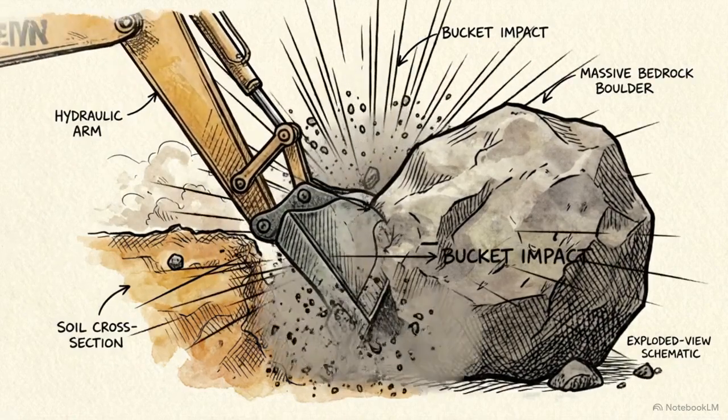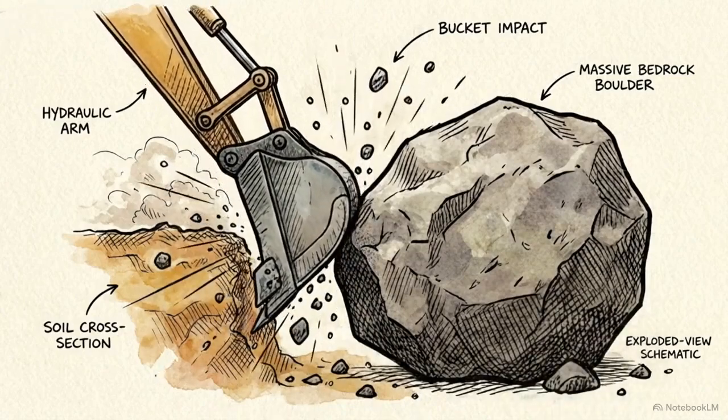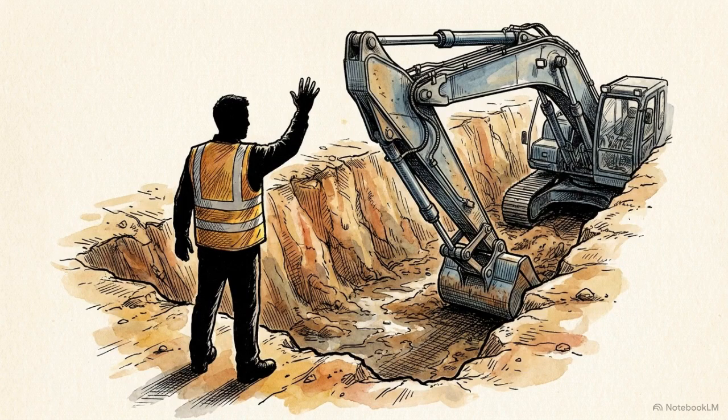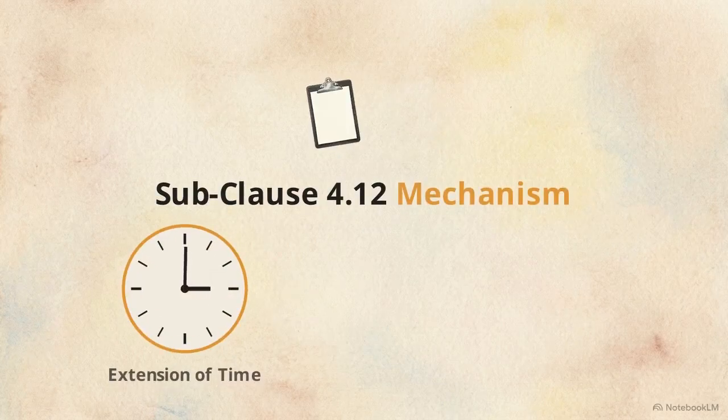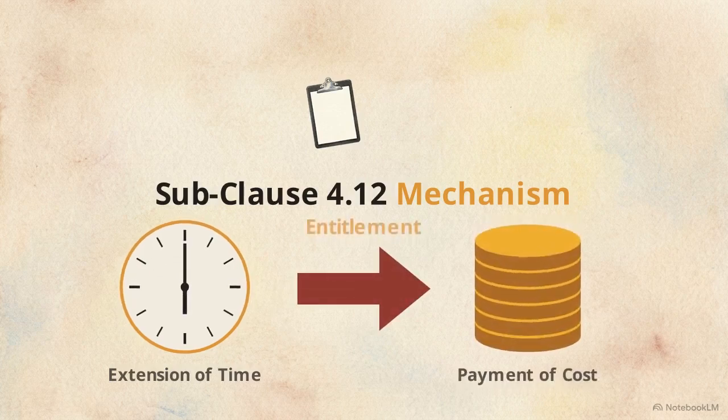Your crew is digging a trench, and the bucket strikes something massive, unyielding, and unmapped. This is where you trigger Subclause 4.12, Unforeseeable Physical Conditions. This is the specific contractual mechanism you use to claim additional time and cost for these events.